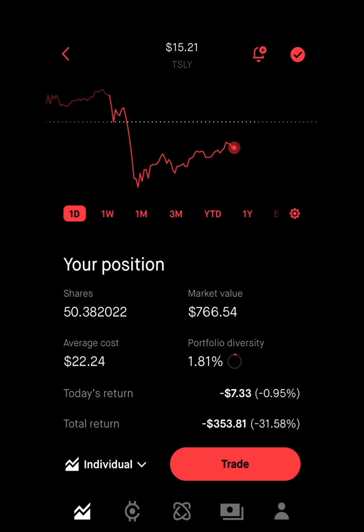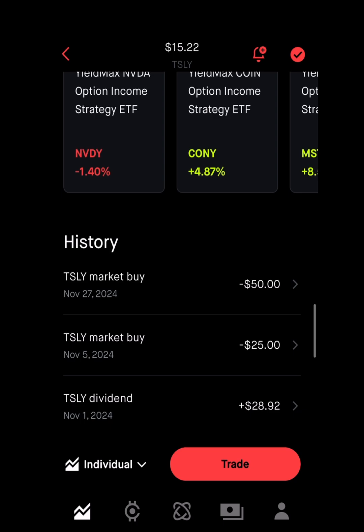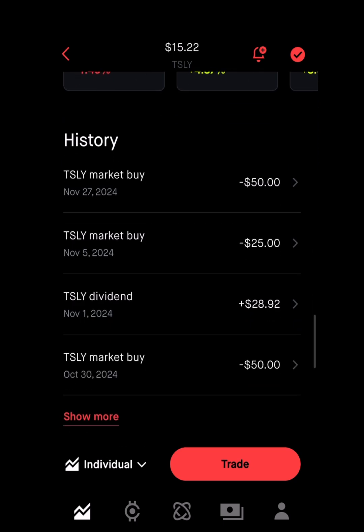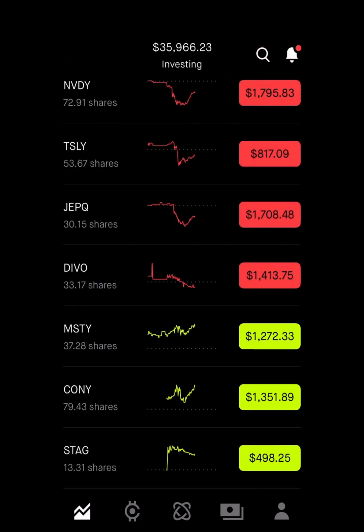Not too bad. Let's see if that updates there. Now at 53 shares, average cost 21.81, and we're just going to continue stacking that. TSLY, we haven't been purchasing a lot of, but we did purchase some more at the first of the month, but you can see that dividend coming at 28. I want to get it up into the 30s, and then slowly continue to build that as we see the shares are sitting at 15.